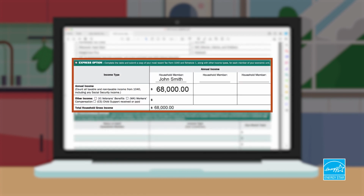For the express option, submit a copy of your most recent tax form 1040 and Schedule 1, along with any other income types for each household member who makes an income. Other income types include veterans benefits, workers' compensation, and received child support.